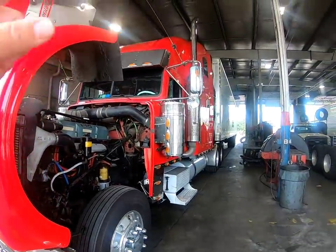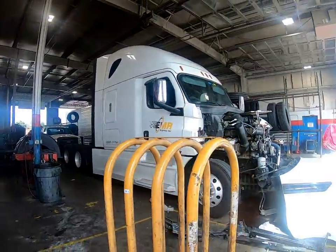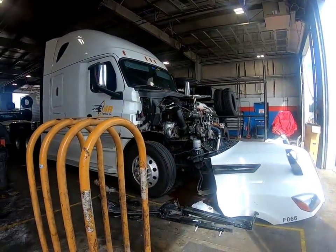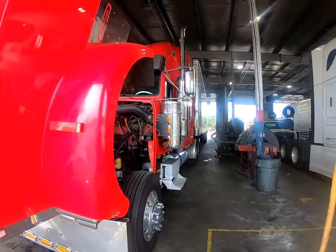This done and get the trailer inspected. I don't know if you guys seen this. This is a 2020 Cascadia. It needs a radiator. He's been here for a week, yesterday, waiting on it, which is crazy.